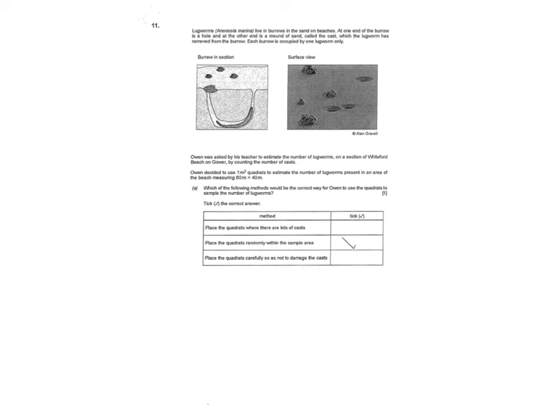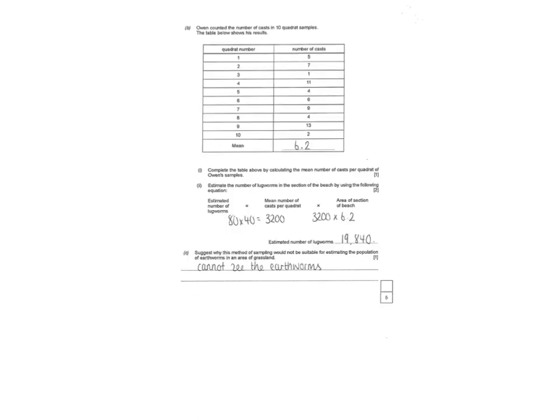Which of the following methods would be the correct way for Owen to use a quadrat to sample the number of lugworms? It would be the middle one, place the quadrats randomly. Okay, that's the key word we're looking for. We place them randomly within a sample area. Owen counted the number of casts in 10 quadrat samples. The table below shows his results. Complete the table by calculating the mean number of casts.